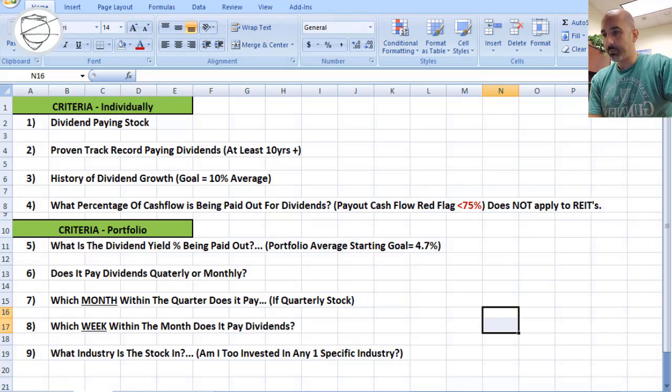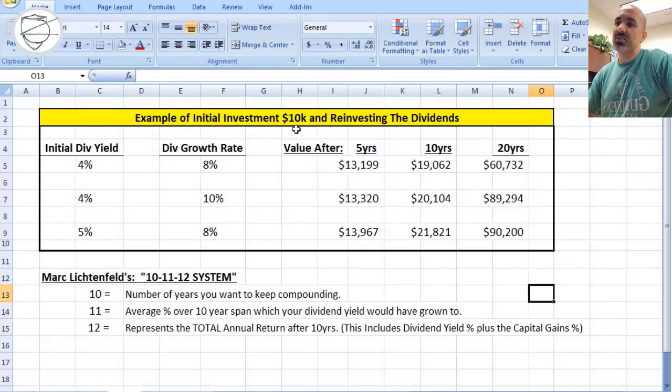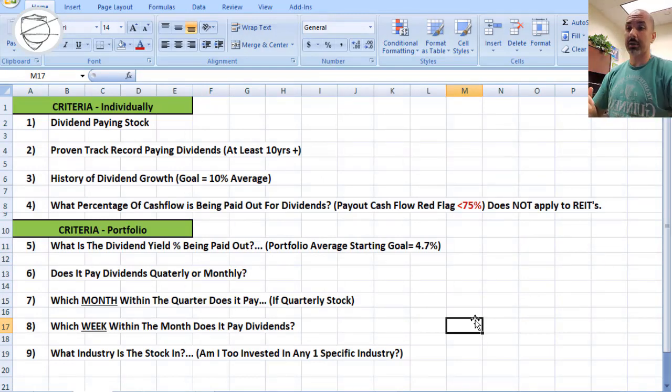The reason being, let's go back to my chart. The initial dividend yield on this chart, to hit that target of 6 times my initial investment, you want to start out at 4%. That way you at least know that by year 10, you have doubled your money. So I'm setting my goal, my criteria. Again, I don't make it exactly 4, I make it a little bit higher. That way I'm flexible enough in bad years and in good years, I can cash in. That way I'm steadily growing my portfolio and I'm hitting my target.